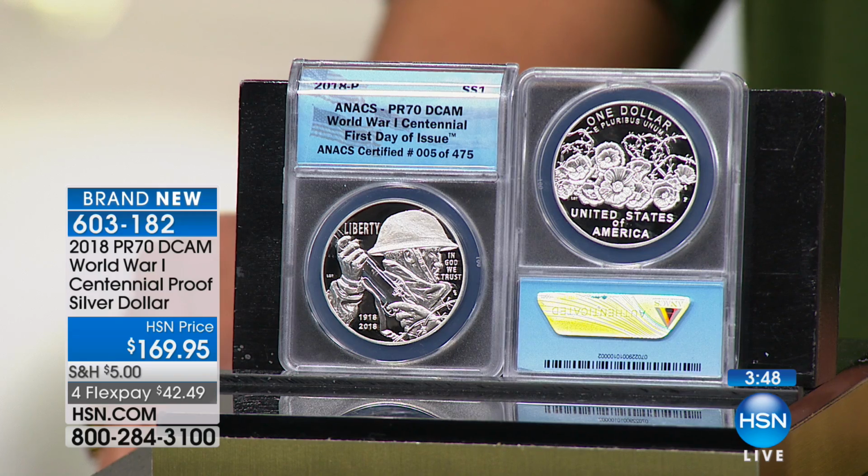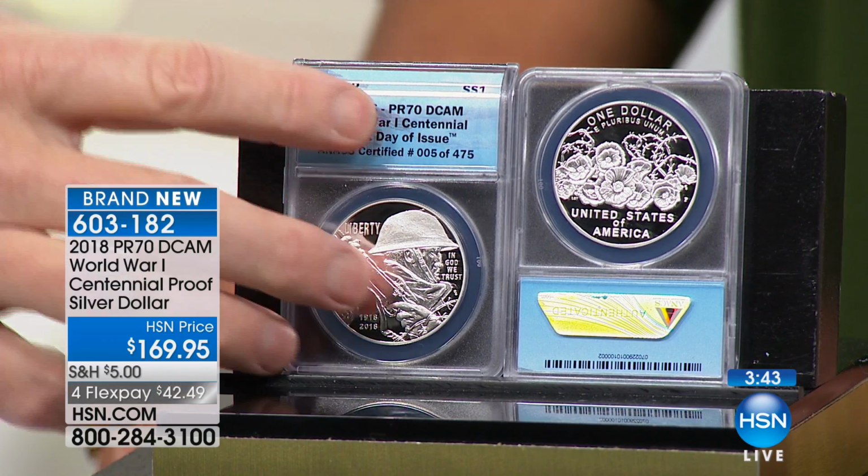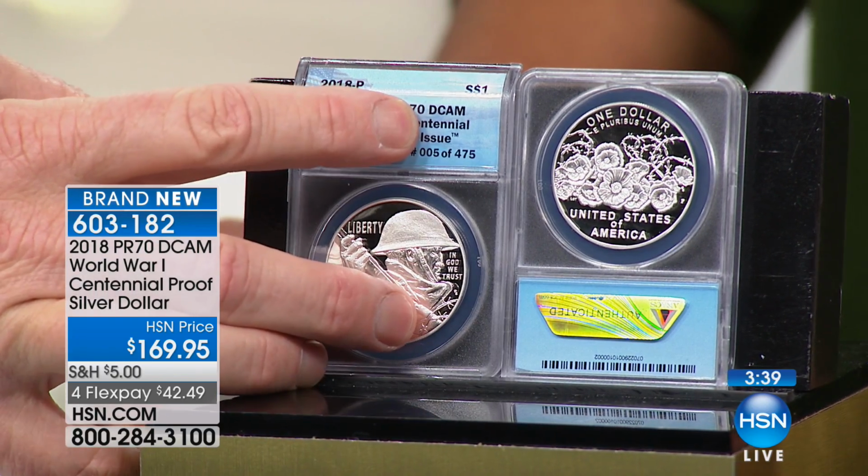Perfection. Condition. Yeah. The higher the grade, the more it's worth. Sure. And this coin is certified perfect. See, in the coin world, we certify on a 70-point scale, not a 100-point scale. So PR70 is perfect.